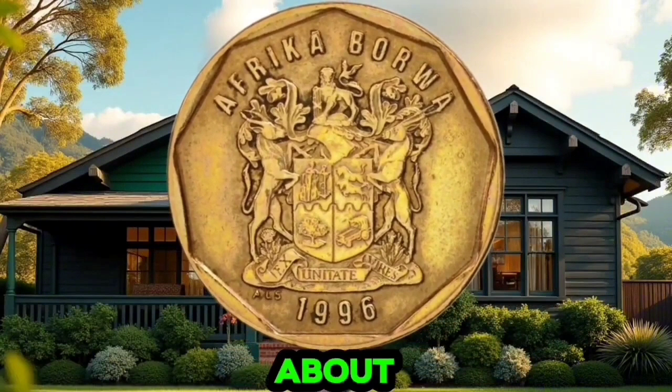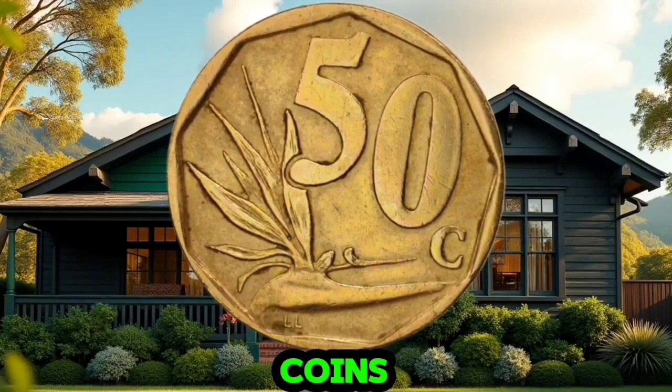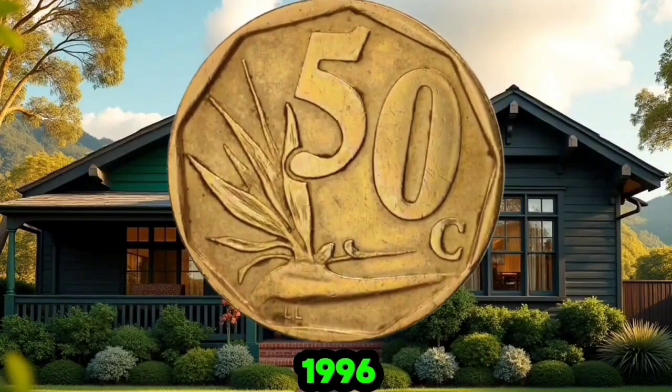So, how do you know if you have one of these rare error coins? It's all about the design detail. If the springbok looks odd, or the minting seems slightly off, that could indicate you're holding one of the valuable error-struck coins. Now let's talk about how these error coins have become so incredibly valuable.